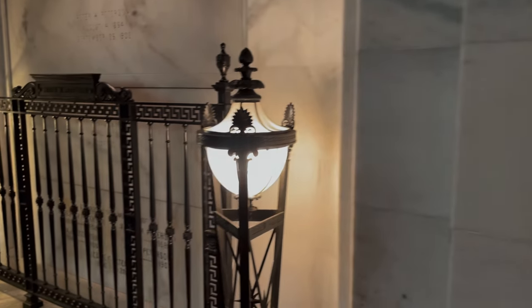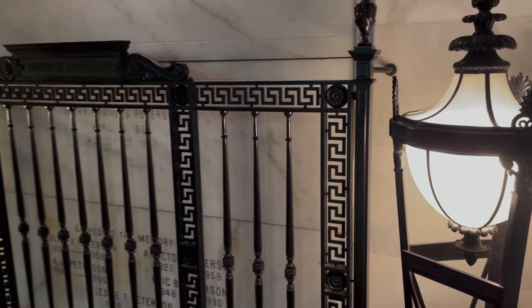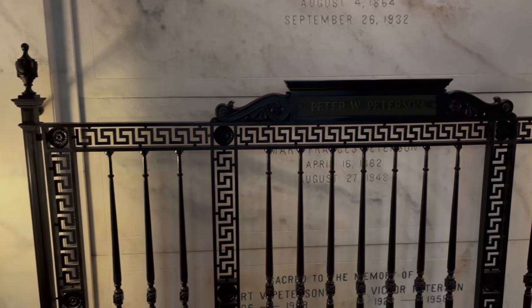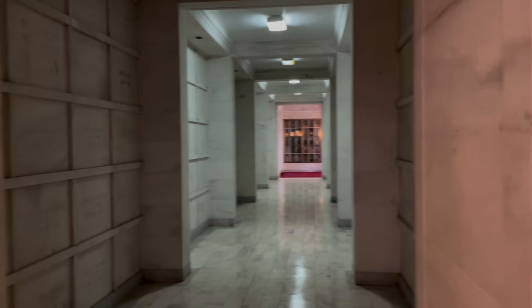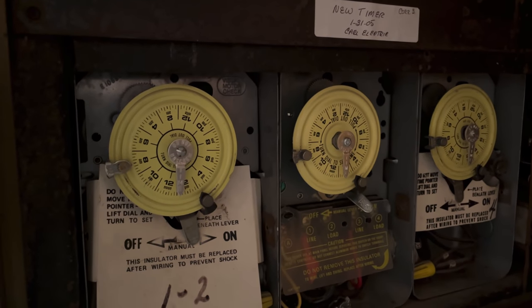Look at this crypt. Look at that wrought iron work. It's in perfect condition too. Look at these lamps. Victorian. Wow. Amazing. This looks like timers. You can hear them. Boy, this is old stuff.